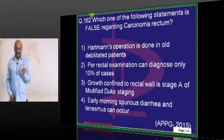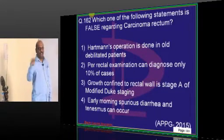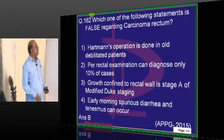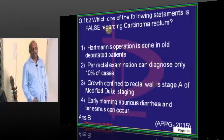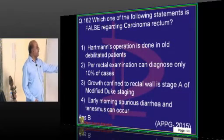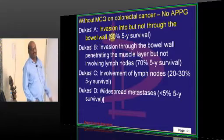Carcinoma rectum. What did I tell you? Any APPG, one colorectal cancer ke bina, there will be no APPG. So doctor, Hartmann is for old debilitated people where you can't do definitive anastomosis, which is much more extensive. Spurious diarrhea and tenesmus will be found. Stage A means it is only confined to rectum.